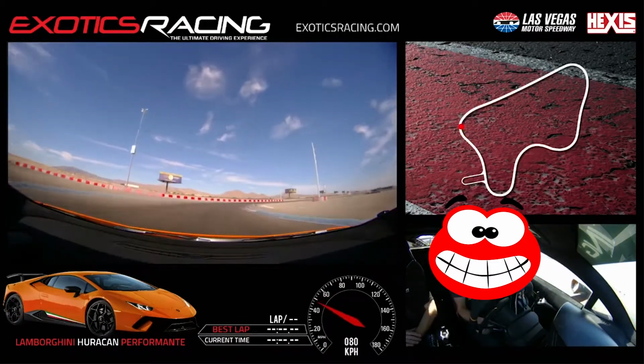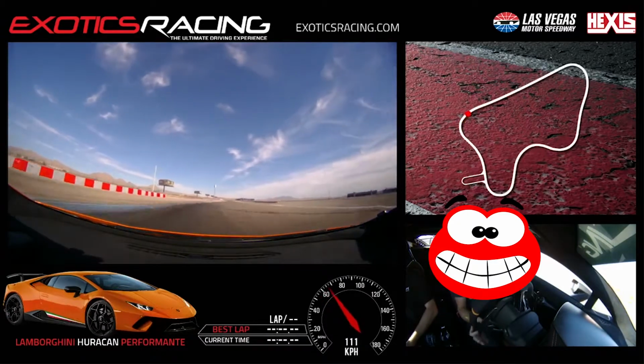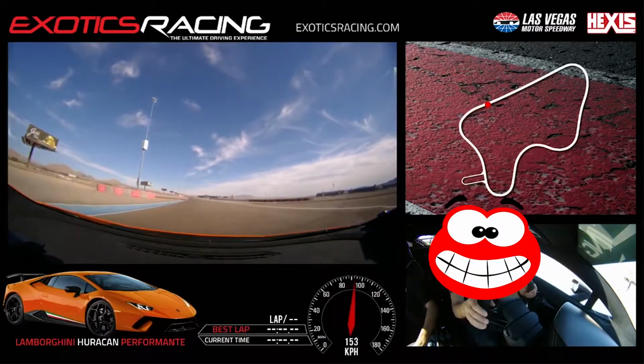Eyes to the end of the straight. Straighten out that wheel as you pick up throttle. Man, this thing rockets out of the corner. It's quick.